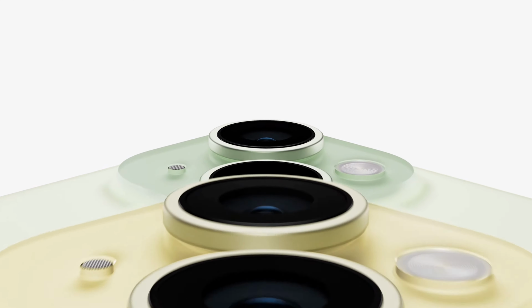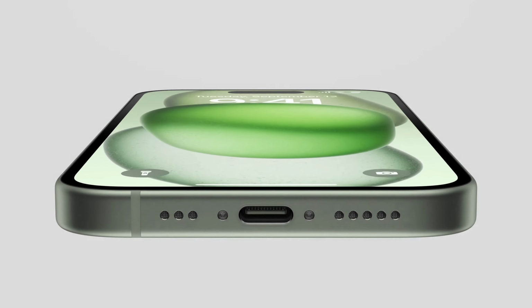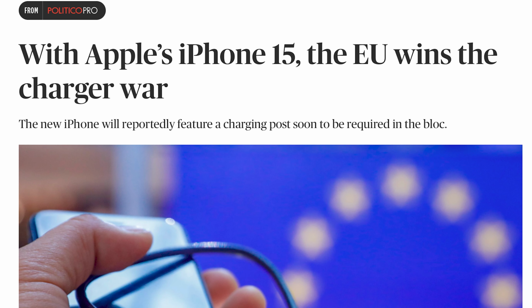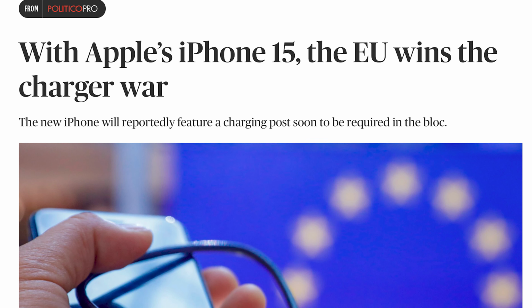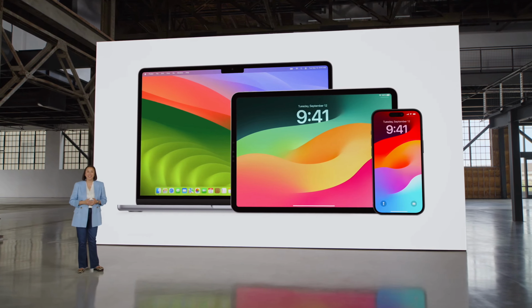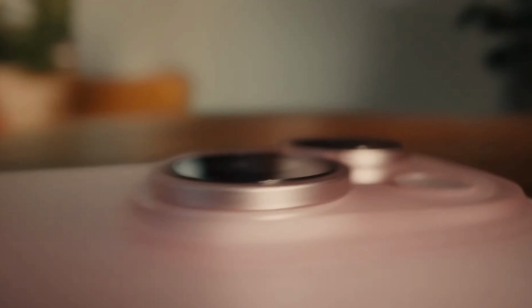So let's jump into the iPhone 15 with all models now switching from Lightning to USB-C. And why are they doing that? If Apple wants to keep selling phones in the European countries, they're going to have to make this switch to USB-C. So they're doing that, and Apple's been slowly making the adoption to USB-C over the years because of the faster transfer rates. So now we're going to have USB-C in all of our phones for charging and doing transfer stuff.